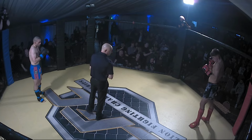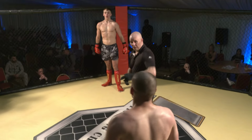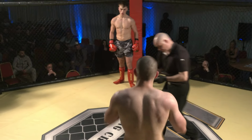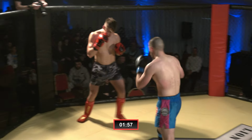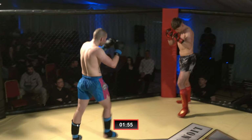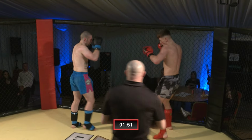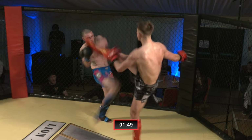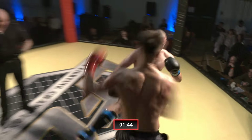So Joseph Prime set out firing on all cylinders in the first. Can we expect the same in the second? Joseph had real good success with that jab and the left hook, and he's doing that to establish his distance. He's got slightly longer reach, and he's doing an awesome job of circling his back off the cage, going upstairs for the head kick. I think he's just found his range here now.